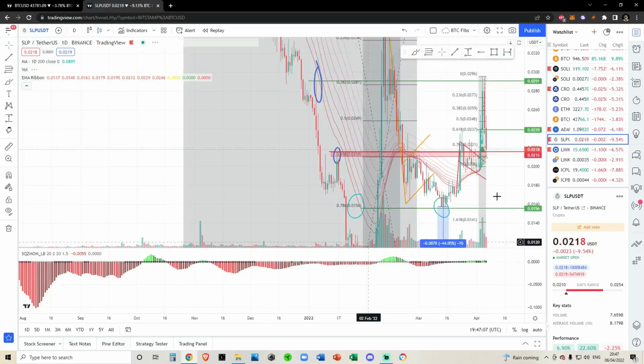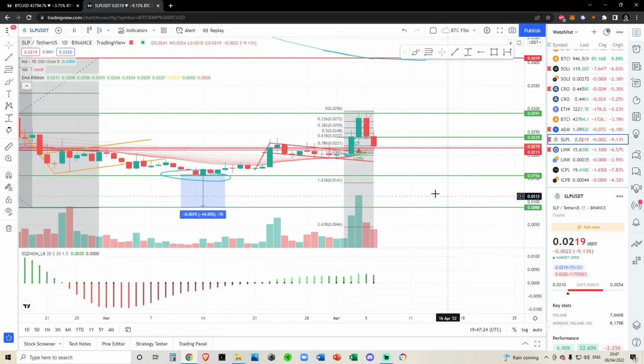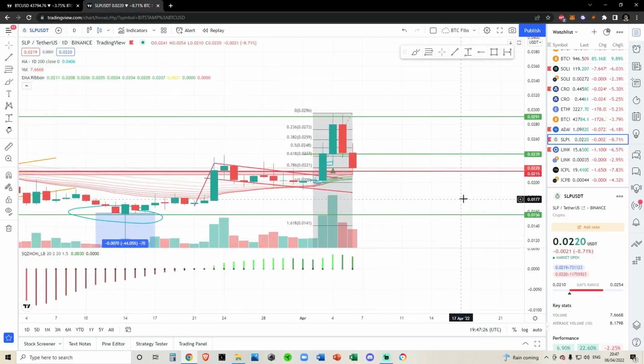With that said though, looking at this on the daily, I still do believe that this was the bottom down here for SLP. I find it hard to believe that we would have backtested the 786, broken through the 618, and then started to head up and then just completely take out the lows. So I do think the lows are in for SLP. Nonetheless, in the short term, this could get very ugly, so I would just be slightly cautious.